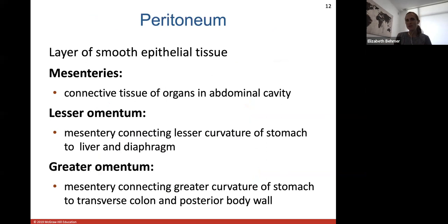And the peritoneum is an all-inclusive layer that describes these different stabilizing features, especially located in your intestine region, where you have a lot of intestines around and you need everything to be held together. Mesenteries are the connective tissue of the organs in the abdominal cavity. So again, mainly the stomach and the intestines. The lesser omentum is the mesentery connecting the lesser curvature of the stomach to the liver and diaphragm.